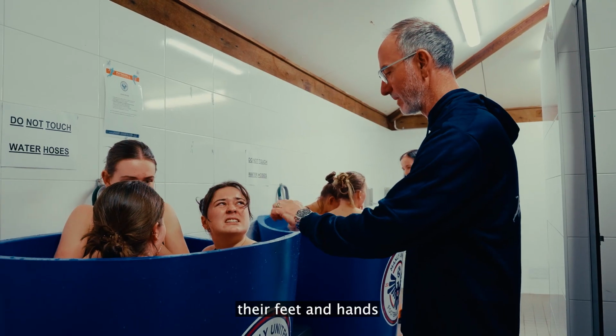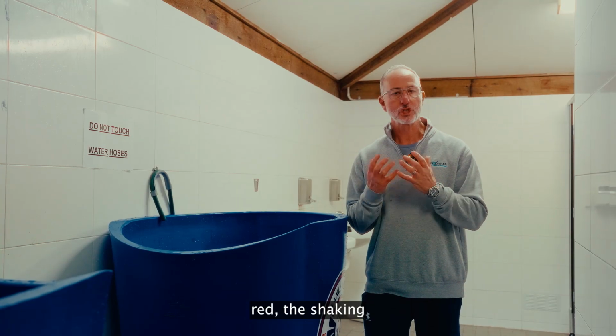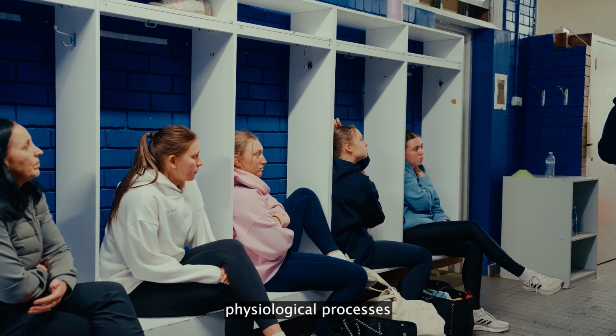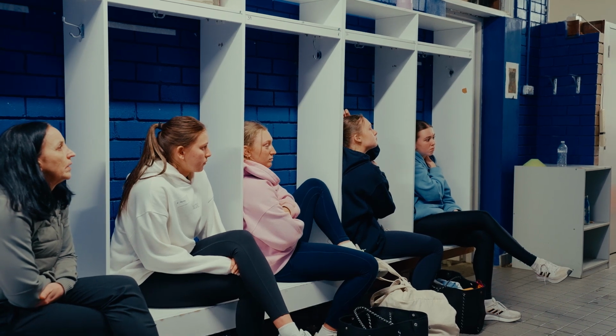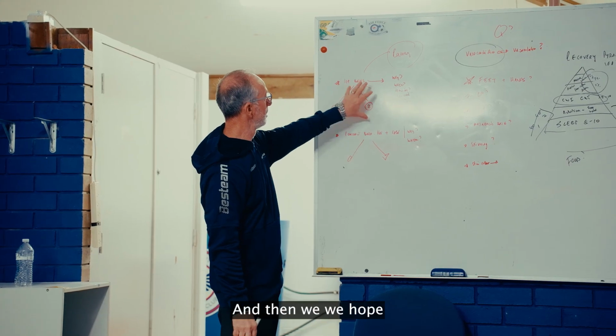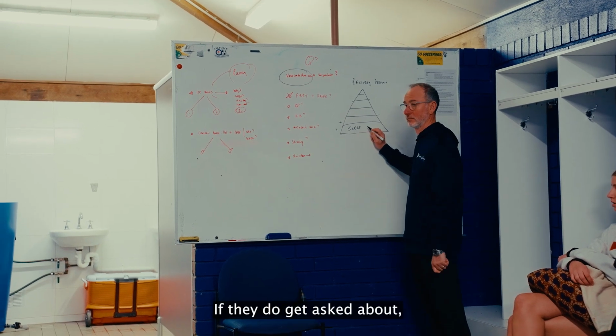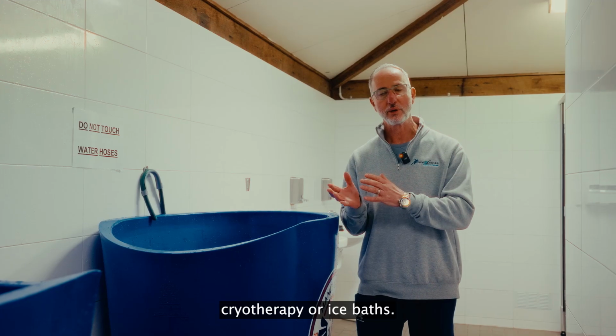Their feet and hands going numb, their skin going red, the shaking and the shivering. We try and talk to them about the physiological processes that are actually taking place whilst in the bath. And then we hope that we can translate that across to a question in the exam if they do get asked about cryotherapy or ice bars.